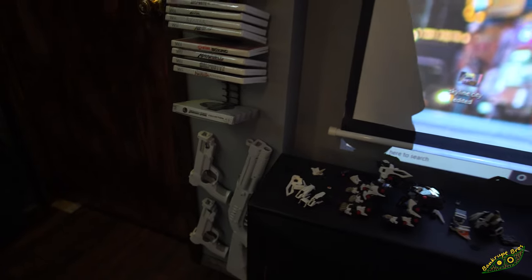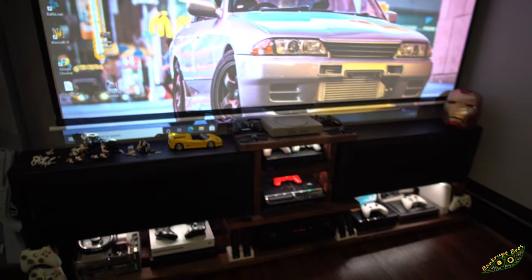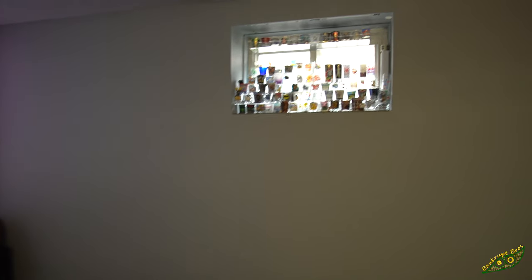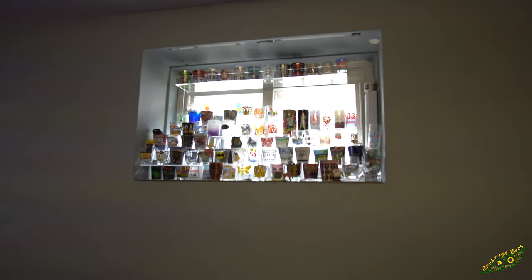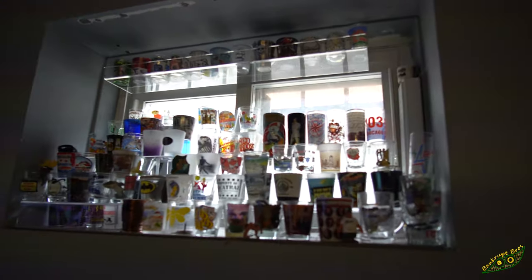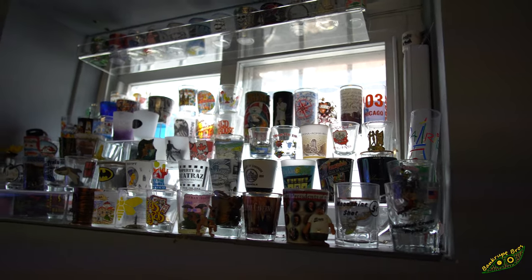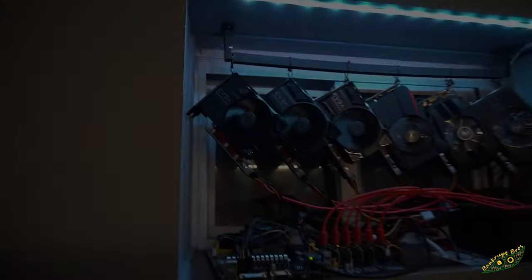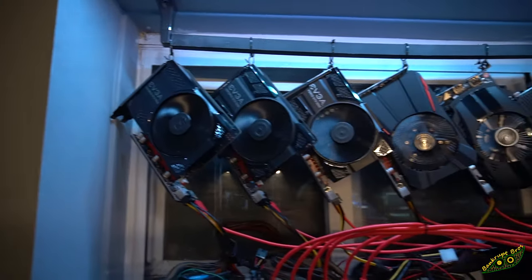and some more Wii accessories. I need to make this place look a lot neater because we just have the controllers kind of just spread out everywhere. So I've got to figure out a creative storage solution for that. And then over here in this window, we have my little shot glass collection. It's been growing, and there's actually more shot glasses than this. I just ran out of space over here. And that's actually where the old 1050 window mining rig was.